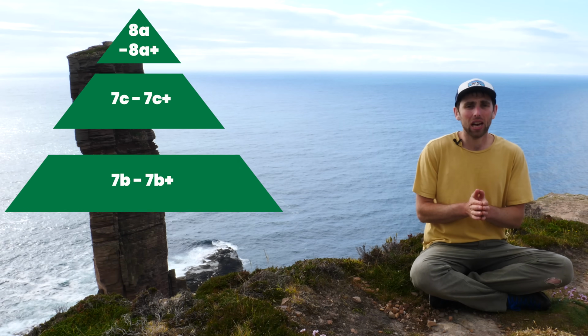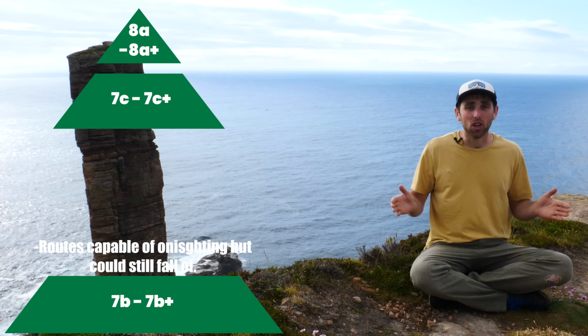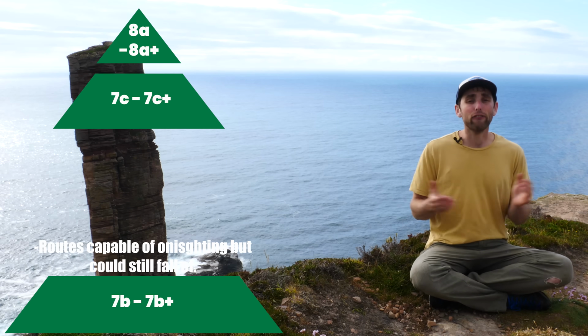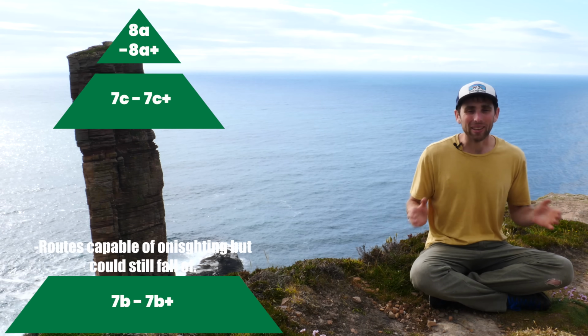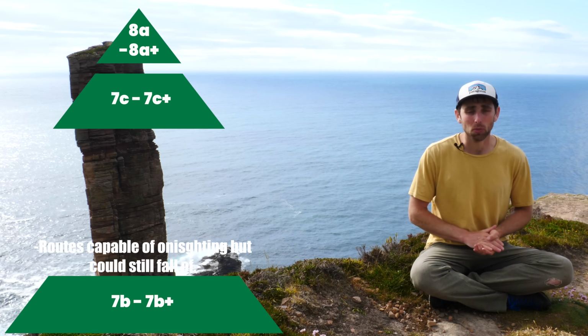The highest volume of climbing should be routes you're capable of on-sighting, but could still easily fall off. By training on-sight skills, you're learning to think quickly and move intuitively, which is hugely important even in redpointing. If you fall off these on-sights, it's vitally important that you don't just give up, but instead learn why you fell off, practice the sequence, and try and complete the climb second go if possible.